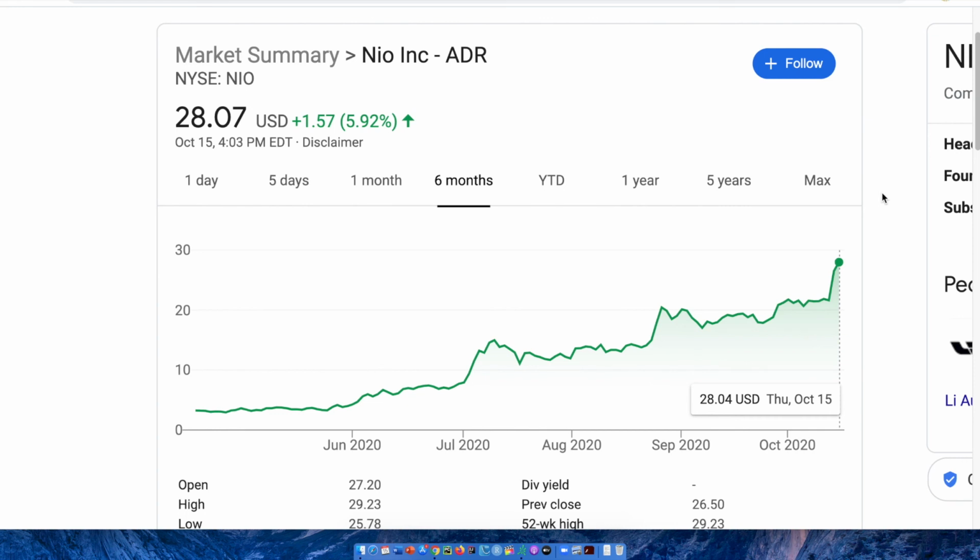Now, once again, we do see how the analyst has moved this stock up by a large percentage just this week alone, and has actually given NIO the spotlight, which I do think it deserves, as it is still undervalued in my opinion, and has lots and lots of room for growth and potential within the near future and also within the long term.